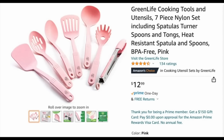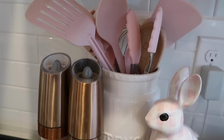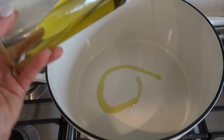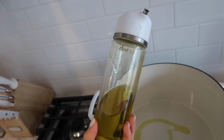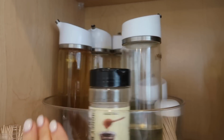And then these are the plastic tools that, again, are from that same non-toxic brand Green Life, pink, beautiful, and they've held up really well as well. These oil dispensers I've had for a long time. I showed that in my Amazon organization video. I'll have to link that below, but that has a lot of organizational items in it, so I will definitely have to link that.